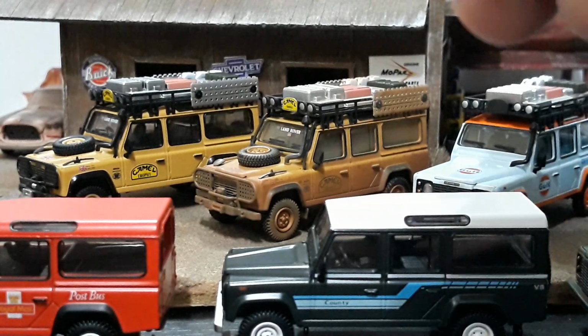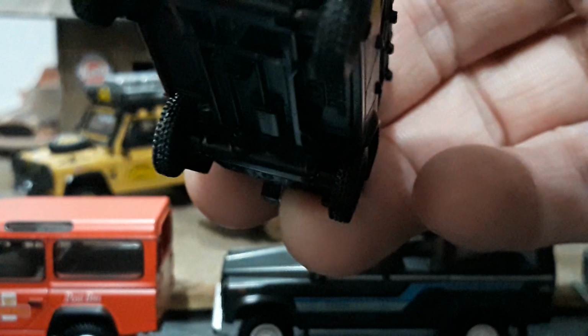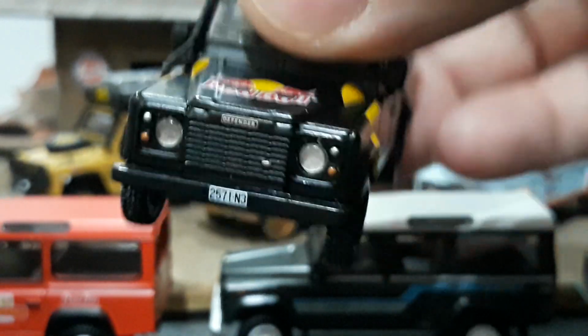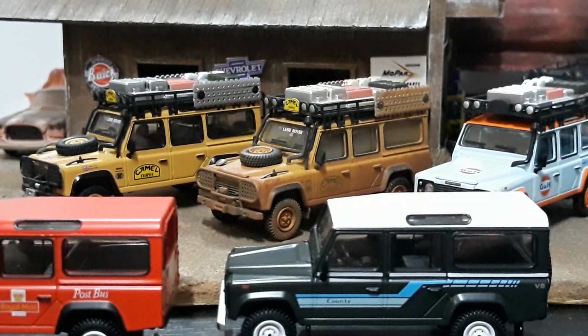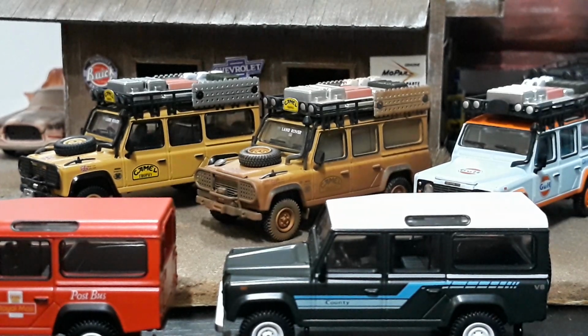Let me see. No, it's actually different than the Red Bull. Actually, the Red Bull doesn't have one. The Red Bull has a plate. So I'm wrong on that one. The only other ones are the Camel Trophies, as I'm looking here now. So I was wrong about that in the other video. The Red Bull does not have a winch either. It's just the Camel Trophy winners.